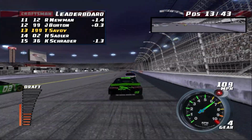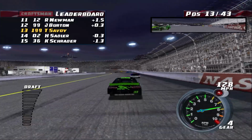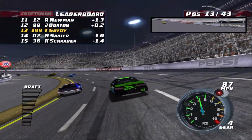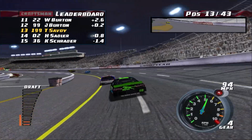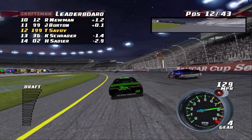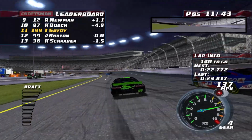Come on. You're all clear. Go. The car ahead is pitting. Yeah, Sadler's going to pit. Yeah, that's what I knew was going to happen. I don't know why I've been battling some of these cars. They didn't pit. We pit super late, so we're going to be in a decent spot for what I hope will be a while.